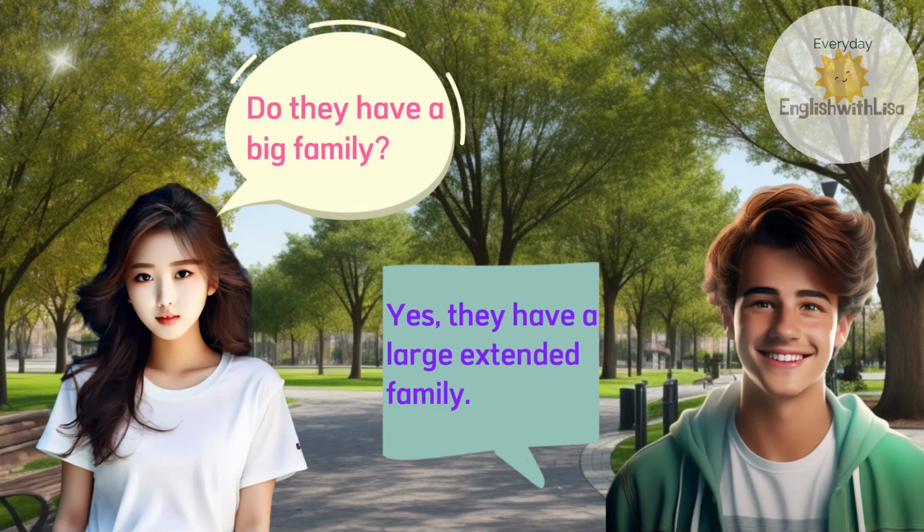Do they have a big family? Yes, they have a large extended family.